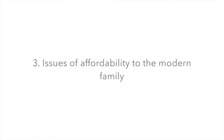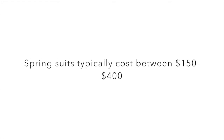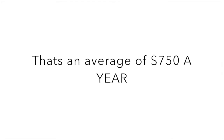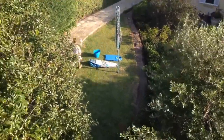A more cost-effective alternative to the purchase of multiple wetsuits to cover different seasons is just one wetsuit. Cost efficiency will most likely appeal to beginner surfers who may not want to invest too much in the sport or view it as more of a recreational activity.